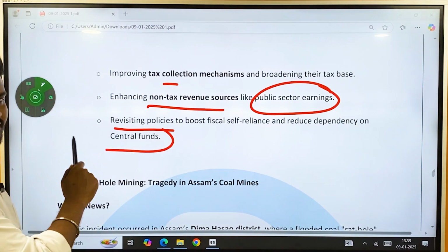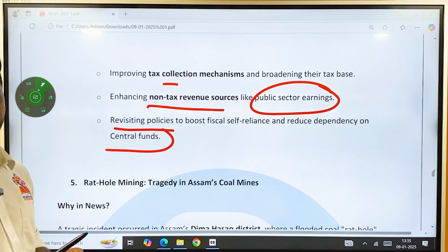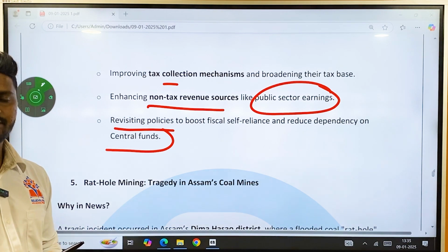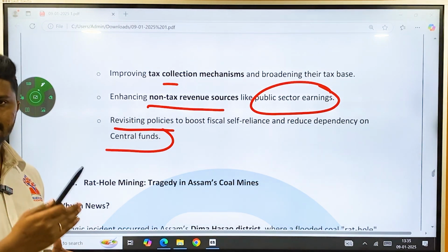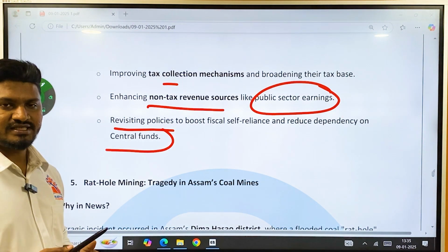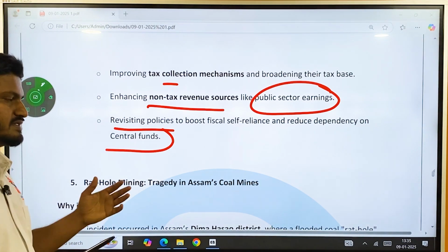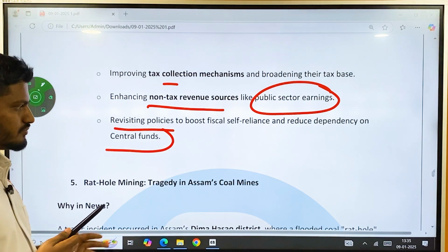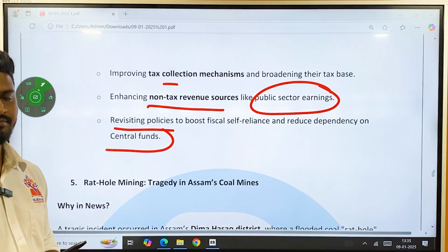So very important, do make note of these key points, that is, the diminishing states' own tax revenue to their GDP, and the increasing central grants to states and their percentage to GDP. All these things can be used as your substantive points whenever there is a question on federalism or something.